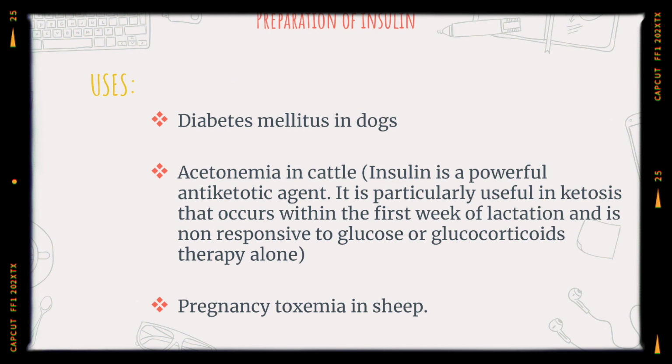And last, pregnancy toxemia in sheep. This is the result of a negative energy balance and the metabolism of fat. Typically, they are overweight and become anorexic.